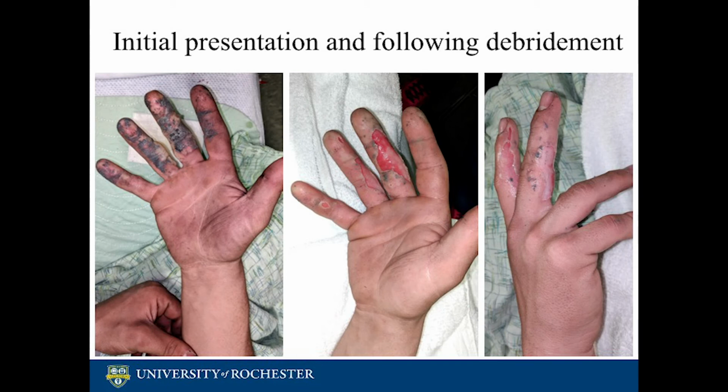He'd been throwing debris in a bonfire and then ended up falling into a melted plastic chair that was in the fire, and that's what the dark areas are, is melted plastic. And here is immediately following the initial debridement. As you can see, there are still some sections of this melted plastic that are left behind because we only want to remove the tissues that are non-viable initially, and we try not to traumatize any surrounding healthy tissues, so that remaining plastic came off in the following days.